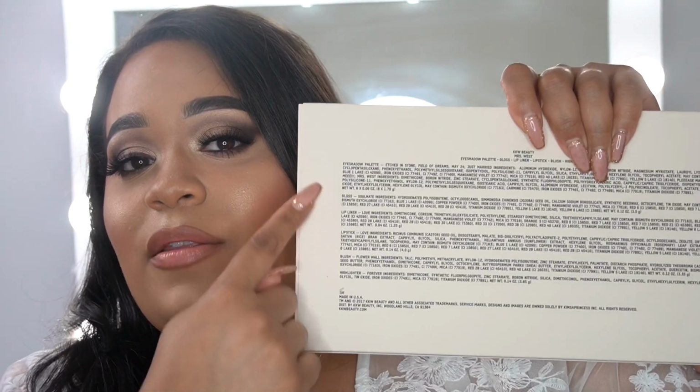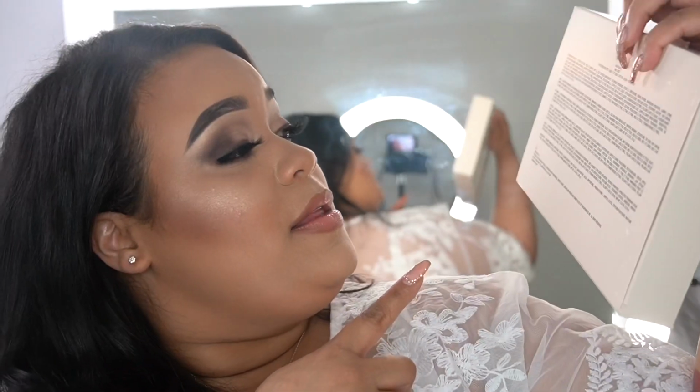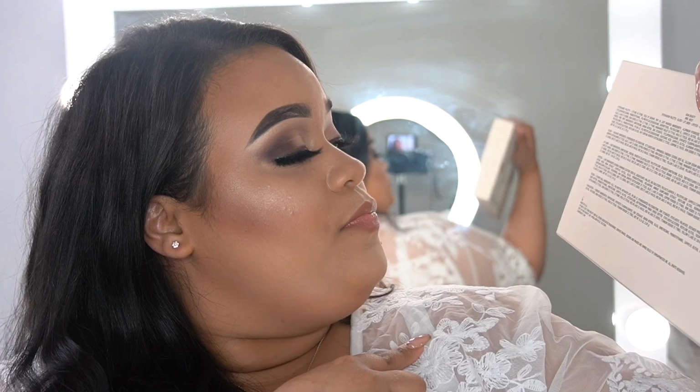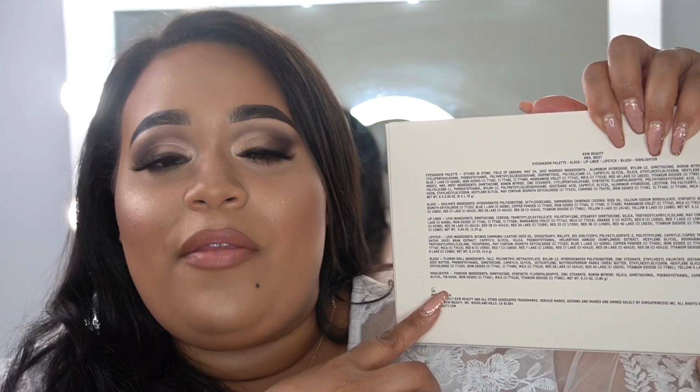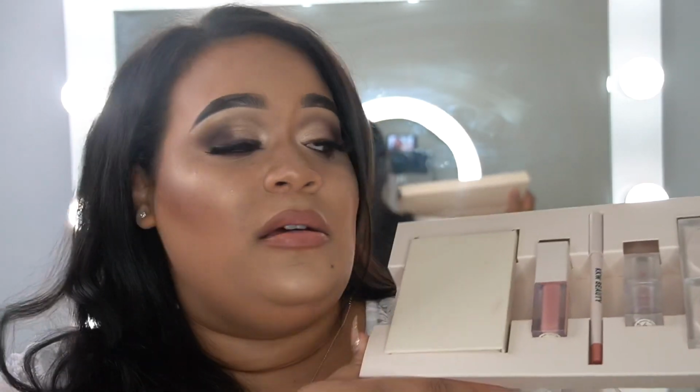Now for the back, it has everything you can think of, whether you want to check exactly what the ingredients are in each item. It's not the pricing, but it lets you know everything that you need to know about each product right on the back. Once I saw that this collection was coming out, I got to get my hands on it, because this is my first KKWBEAUTY purchase ever, and it wasn't super expensive and it wasn't super cheap. It was $100 flat, but plus shipping and handling and taxes, it came out to $118.